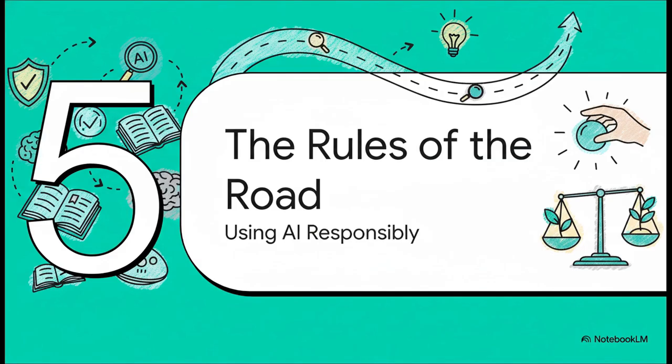Okay, so we've seen just how powerful this toolkit can be. And that brings us to what is, without a doubt, the most important section of this whole explainer, the rules of the road.